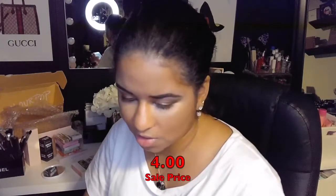The glosses are notoriously cheap from Colourpop. Those were each $4. And like I said, the Luxe I wanted to try forever. I wanted to get the big set when it first dropped, but it sold out so quick. I could not even get anywhere near getting my hands on them. So I was like, okay, let me see if I could get full prices on them. I think they're $8 each because those were $4 each.